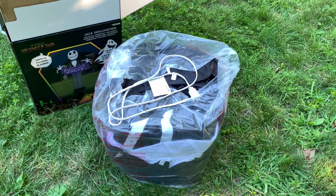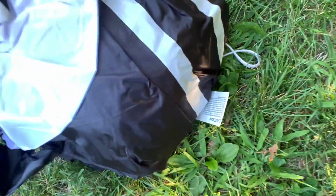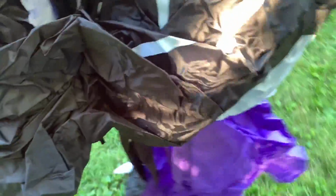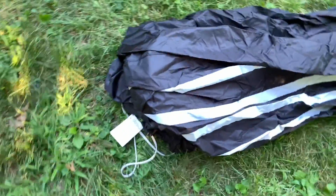Alright, so here's Jack unpacked. I'm really, once again, glad Gemmy decided to finally make a Jack Skellington Colossal inflatable. For years now, they've had prototype Colossal Jack Skellington inflatables that have been going for hundreds and hundreds of dollars on eBay. So for them to actually make a production version of that, I just think it's great. You can see his banner in Jack's head. Really is a long inflatable. It's not too wide though, like some Colossal inflatables. That is pretty good for people that don't have a lot of space. Might still be able to get this.